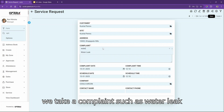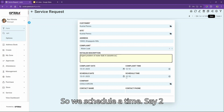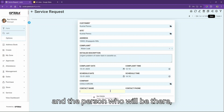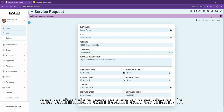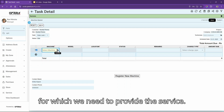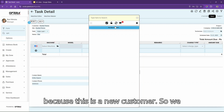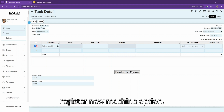Then we take a complaint such as water leak and say that it's an urgent problem. So we schedule a time, say 2 hours from now, we will send a technician, and the person who will be there, we have taken their name and number, so the technician can reach out to them. In this step, we will list the machine for which we need to provide the service. When we search, we will not find a machine because this is a new customer. So we will register a new machine by using this register new machine option.